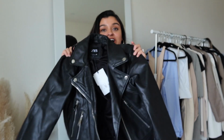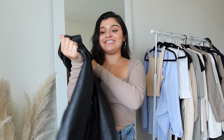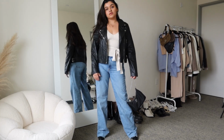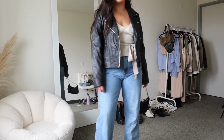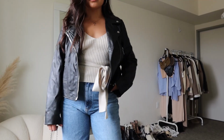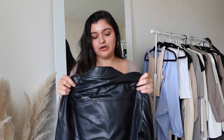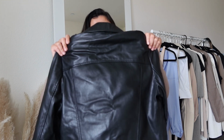We have the leather jacket, which is amazing. I love all the details, the buckles. It just looks so edgy and instantly makes an outfit look pretty badass. I got a size large and I feel like it fits perfectly. If you wanted a little bit more fitted, I would probably go with a medium, but I love it oversized.